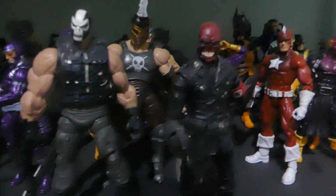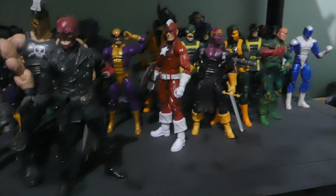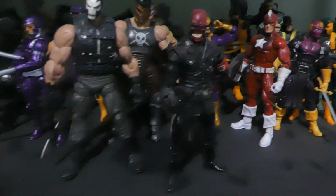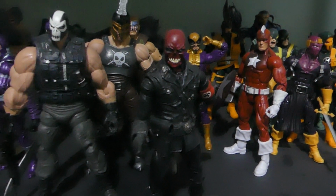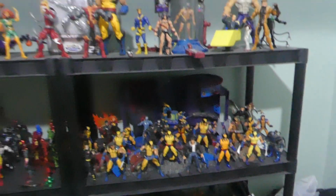But I still have this custom Red Skull that I did with the Nazi emblem and all that stuff, which would never make it to retail, right? Because of, well, politically incorrect. And sometimes I like the reality. I like politically incorrect reality, cruel, harsh reality, especially for villains. I really like that. I know it's a bit edgy sometimes, but I do.